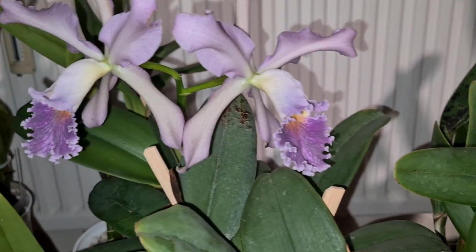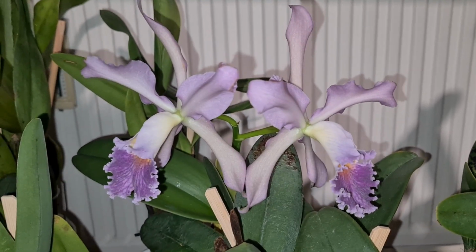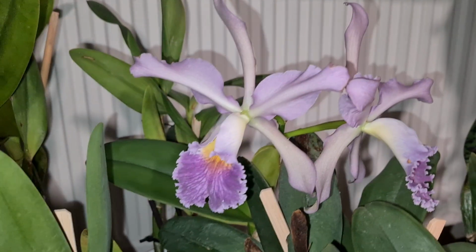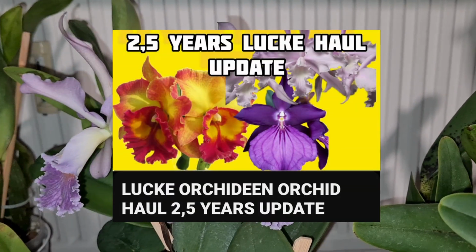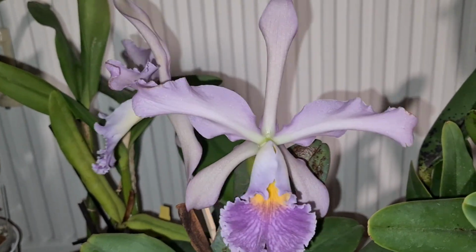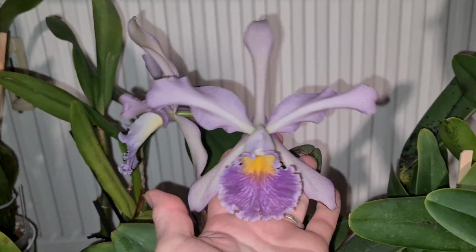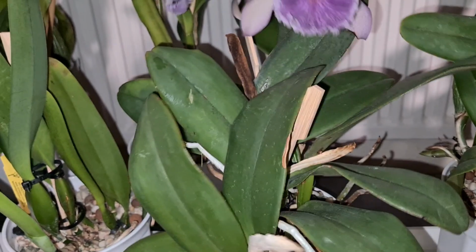I've had this orchid for a little bit more than 2.5 years. I recently did an update on that specific haul. If you'd like to see it, I can link to it at the end of this video. But I'm very happy with the way the flowers turn out, shape-wise and size-wise, considering the relatively tiny size Cattleya it actually is.